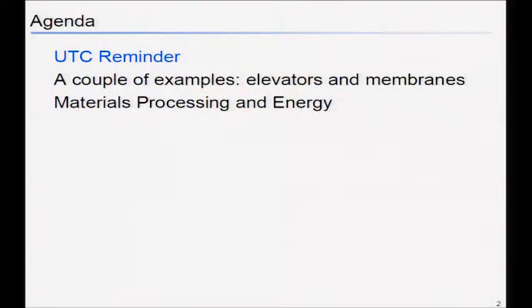So I'm going to try and do 3 things. I'm going to very quickly just give you a quick reminder of UTC, but to help you understand why we're here. I want to talk primarily about materials. I'll give you a couple of examples of why materials and material sets matter to us in the current products we have. And then I really want to spend a bit of time just helping frame what I would say are some of the issues and opportunities around the interaction between materials and processes, particularly as it relates to energy efficiency of the manufacturing process and of the materials themselves. So let's take a quick look.